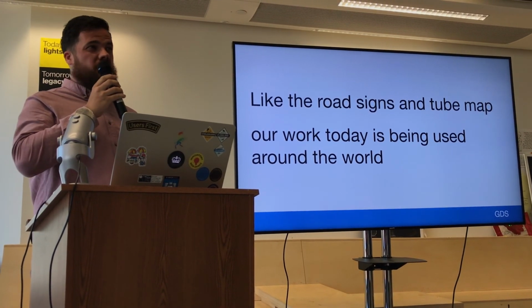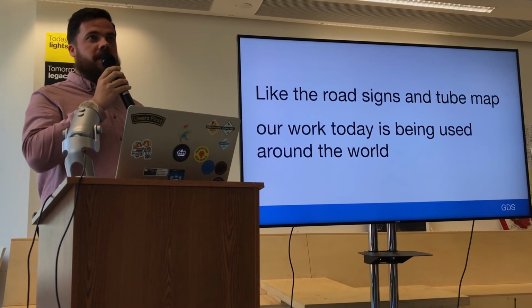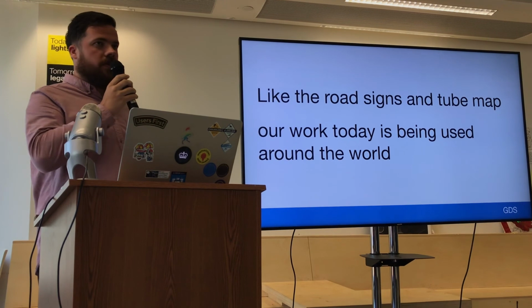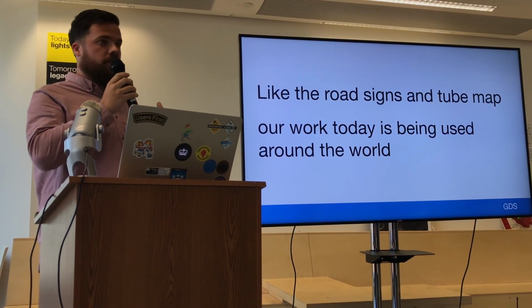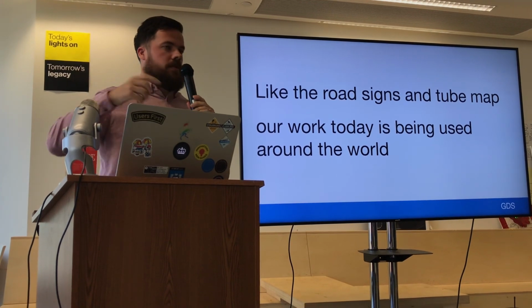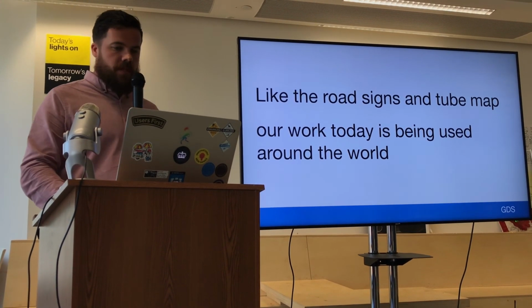One of the most recent ones was the New Zealand government taking a full-on reuse of GOV.UK Notify. All this stuff is really important to see because it shows that we here are world leading in the work that we're doing. And by we, I don't mean just the design team, I mean all of us.